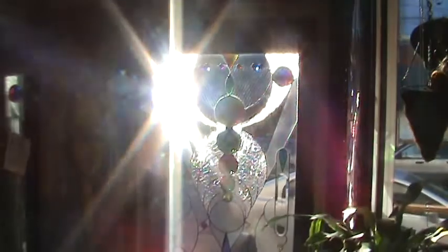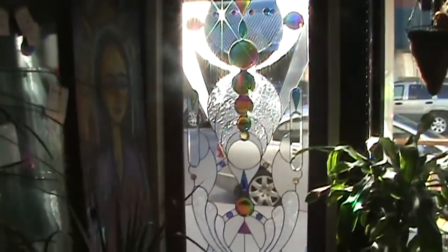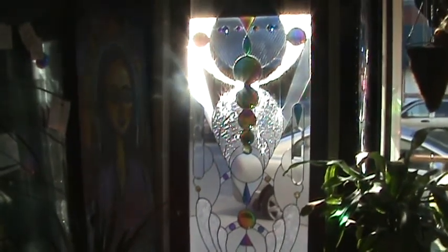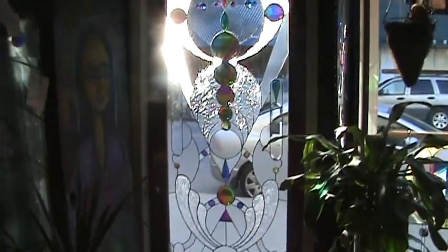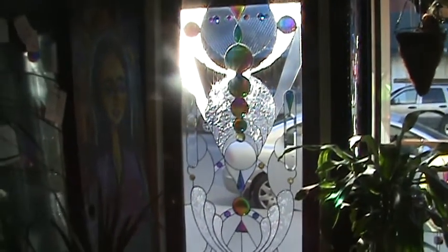But look at those clear textures. Sometimes it can be absolutely blinding. And depending on what angle you're standing on, these clear textures are throwing off lots of rainbows. Any glass that has a texture, whether it be a ripple, a flute, a line, has the ability to bend light to create a rainbow. Most people don't realize that. It doesn't have to be a bevel.